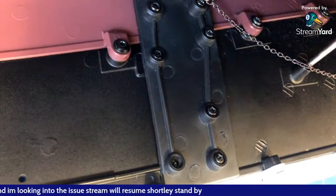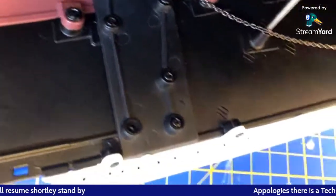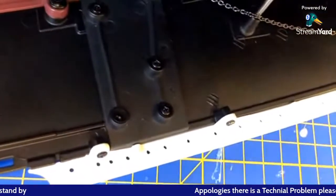Okay, so we need KM again, and we're just going to do this hole here now. We'll just try and move that back a bit so you guys can see it.